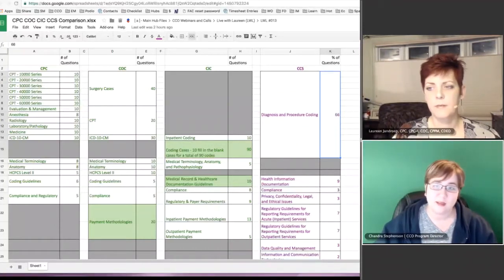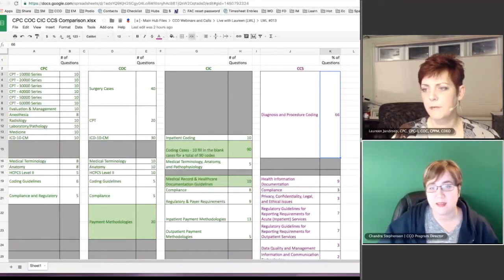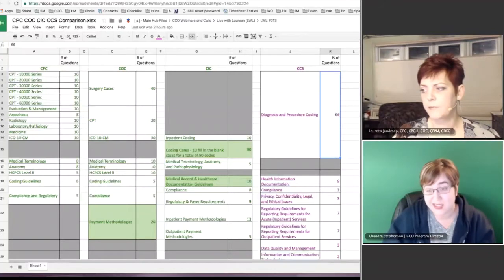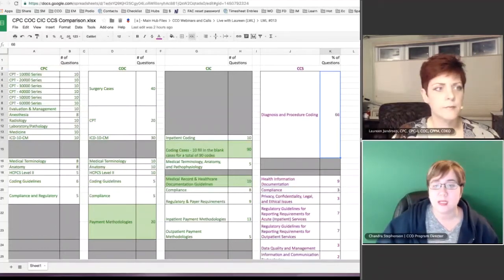Well, if you compare the CCS to the CIC, you'll notice the CIC through AAPC doesn't include any CPT coding at all. Well, the CCS does, because they include both outpatient facility and inpatient facility coding. So it's sort of like taking the COC and the CIC and adding them together to get the CCS. That's why I say it's a lot more comprehensive, like Lorraine said, but it is sort of apples to oranges. And they put their components in a little different group than we're really used to.